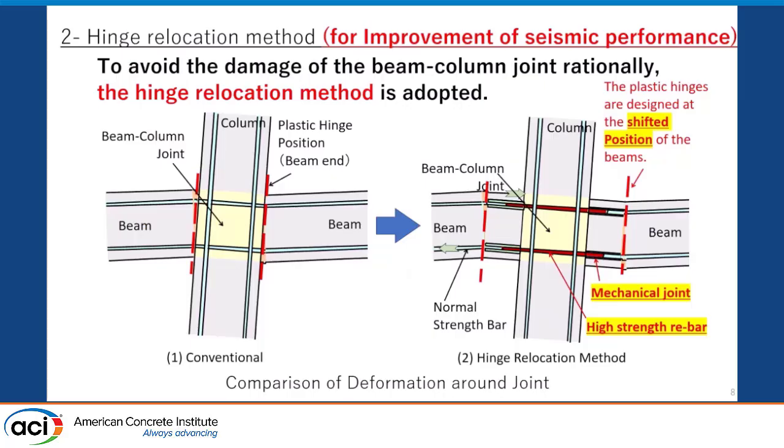Second, hinge relocation method for improvement of seismic performance. To avoid damage to the beam-column joint, the hinge relocation method is adopted. The plastic hinges are designed at a shifted position of the beams using high-strength rebar and mechanical joints. We did various experiments and verification over a long time, and we can use this method.